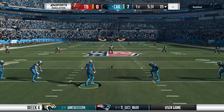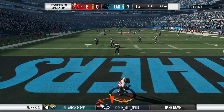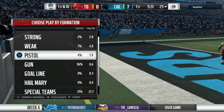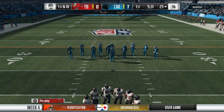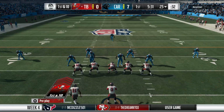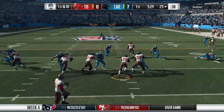Set now to kick this one away, and off it goes. And they will not get a chance to return this one as it's through the end zone for a touchback. Now the Buccaneers offensive unit back out on the field. And following the interception, just any interception, are you a little bit more cautious when you start that next drive, or no, you just throw that out the window?